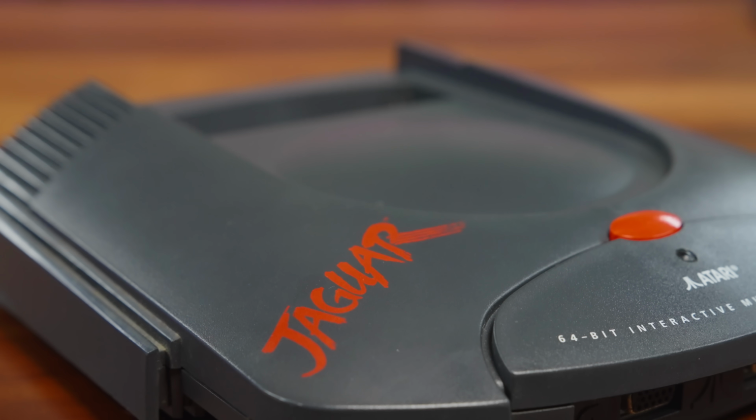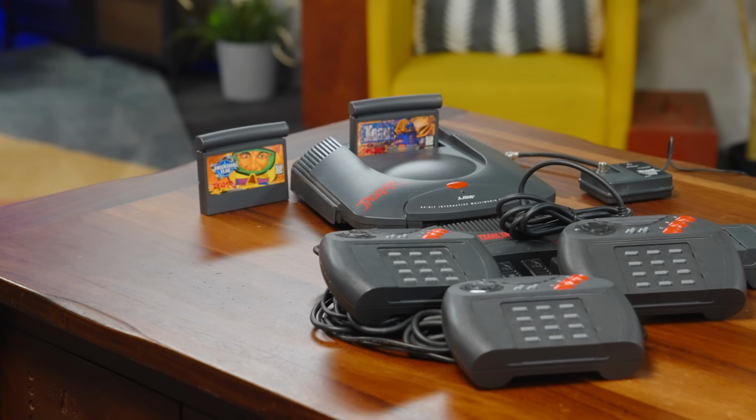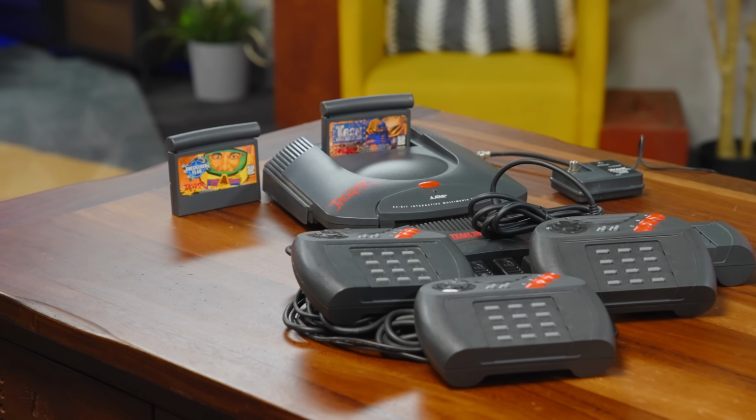Don't you know what it's called? Braille, not dots and squiggles. The Atari Jaguar was a major failure. Not only did it sell less than the CDI, but they charged $250 for it, which is over $500 in today's money.